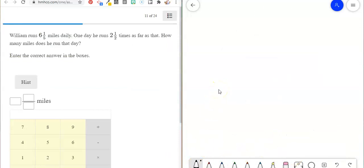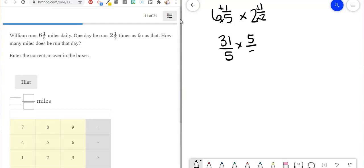William runs 6 1/5 miles. One day he runs 2.5 times as far. How many miles does he run that day? He says times, so we are going to be multiplying. So 6 1/5, and that changes into what, 31 over 5 times 2 1/2. That changes to 5 over 2.